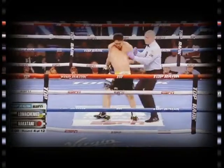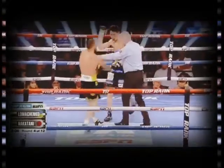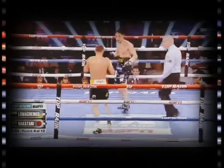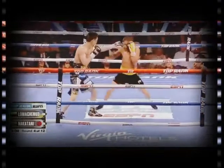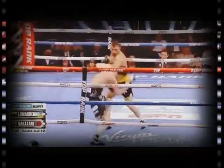See that body work right there from Nakatani. You can see Loma trying to pull his body away, lifting his feet up off the canvas. Nice move right there from Lomachenko, but didn't make Nakatani pay.